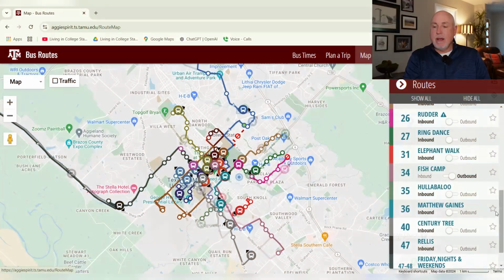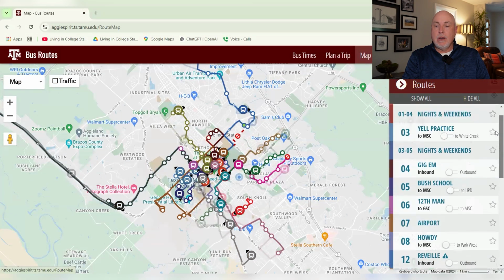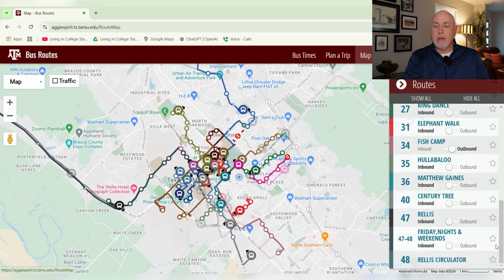So we've looked at a couple different routes and gave you a couple different options for buying property on the bus route, but there are many, many more options. As you can see on the map, they've got routes from all the way down to Route 48. You've got routes for Friday nights and weekends. These buses run on game days, so you could park away from campus and ride one of the buses in, so you don't have to deal with traffic.